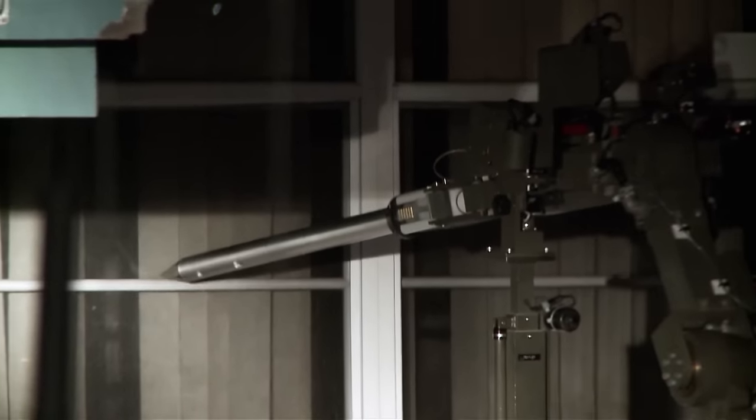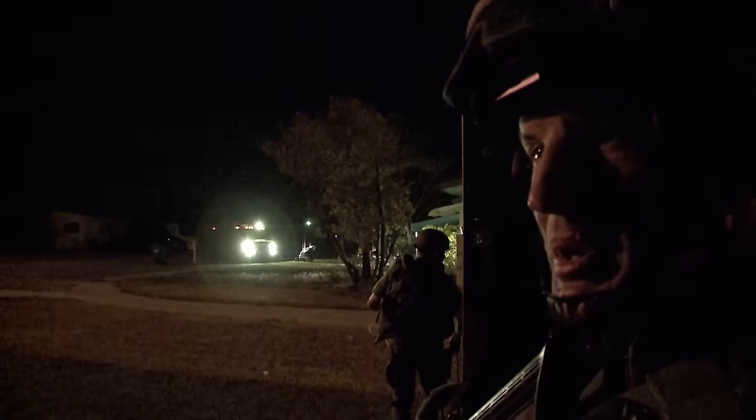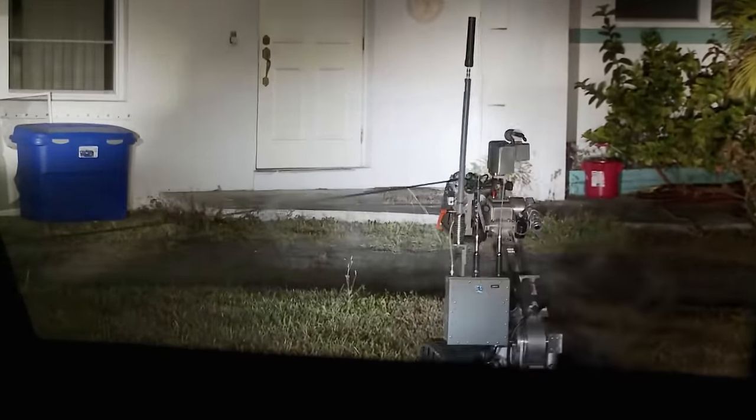Right now, we're using two robots. One is primary for the purpose of breaching. The other one is designed to bring up a phone to try to drop it in the area, advise him in the event that he hasn't been able to communicate from his phone, that we're offering a direct line to the negotiators.